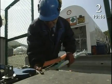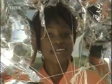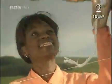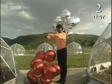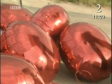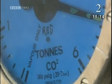While Lou connects up the carbon dioxide, I'll show you how heavy it is. These balloons are filled with a gas called helium. It's much lighter than air. But these balloons are full of carbon dioxide, which, as you can see, is a heavy gas, much heavier than air. Carbon dioxide weighs tons. No wonder it makes plants heavier.